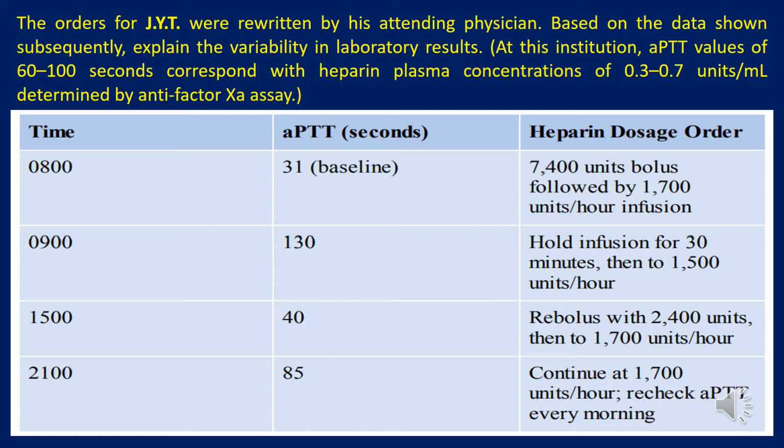timing of the test. When activated partial thromboplastin time values are drawn too soon after a heparin bolus dose, i.e., before the maintenance infusion has achieved a steady-state concentration in serum, they are predictably very high, but are not associated with a bleeding risk and do not accurately reflect the anticipated level of anticoagulation in the patient. To ensure accuracy, the clinician should obtain activated partial thromboplastin time values no sooner than 6 hours after a bolus dose or any change in the infusion rate.